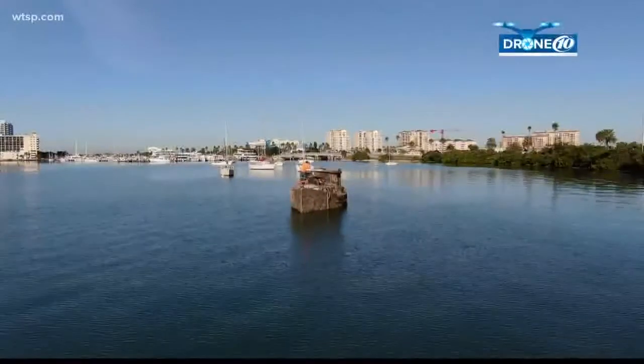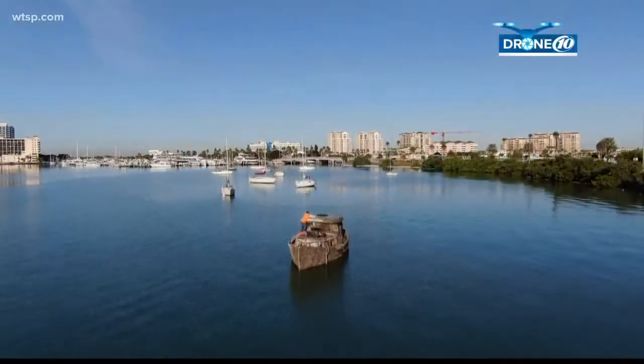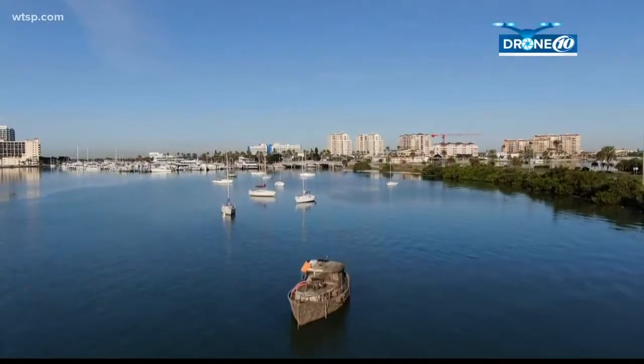I think a lot of people take on projects and realize they take on the vessel, realize it's too much, it's going to cost them too much, and then the easy thing for them to do is leave it. That's why the county wants them disposed of. There's no salvage in these vessels. We destroy them. Cleaning up the bay, one boat at a time. I'm very pleased to see that happen.